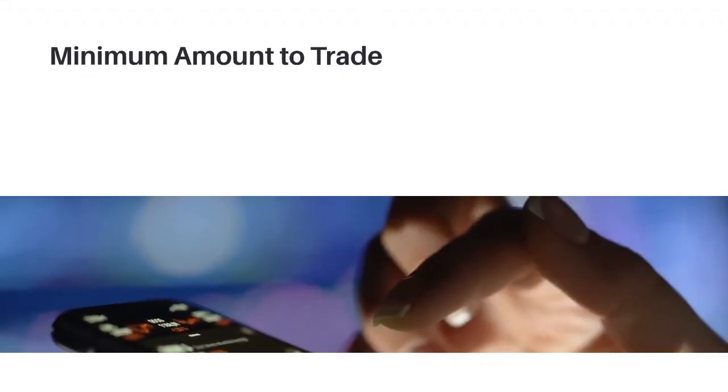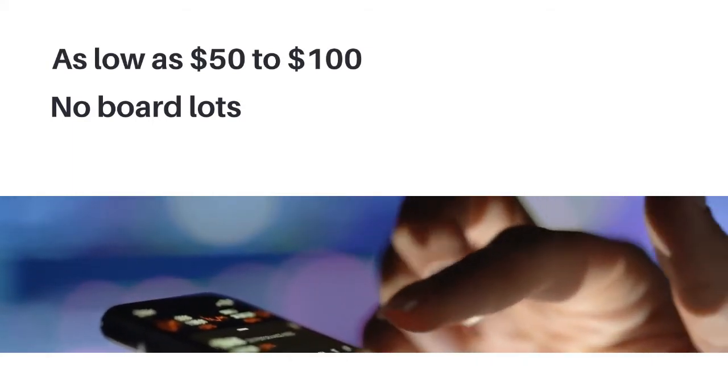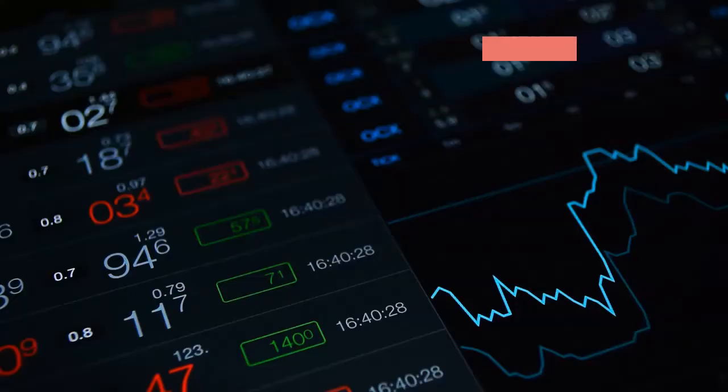Minimum amount to trade. Mostly for stocks, $50 to $100 is enough to open a position, that's just 5,000 pesos, but in the Philippines, they say trade a minimum of 8,000 pesos to maximize the fees and charges. Etoro does not charge commissions, instead they use spreads if you trade with them as they are a CFD broker.